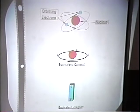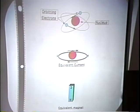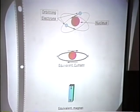We've got at the top a small atom with a nucleus and a couple of electrons orbiting around it. Those circulating electrons form a current, so there's an equivalent current orbiting that nucleus. That loop of equivalent current looks to the outside world as if it's a small magnet.